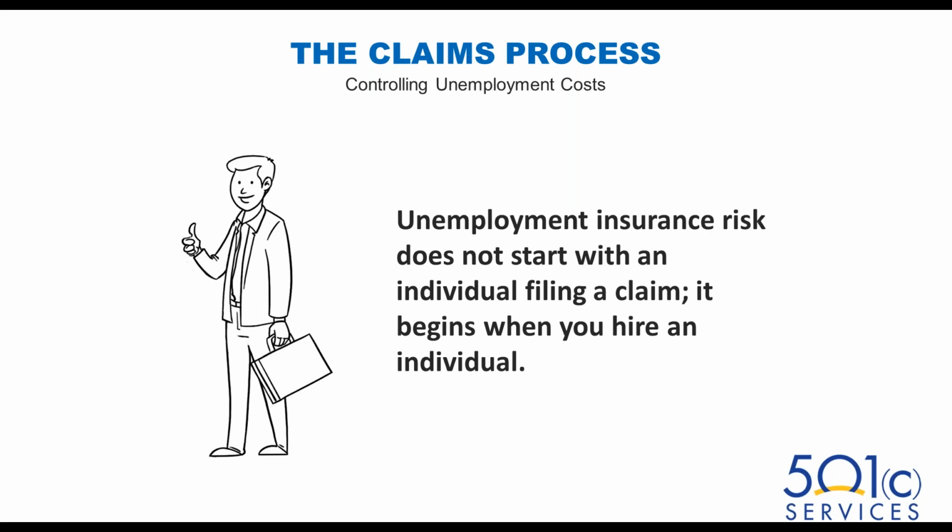And what we do need to keep in mind, and what I want to point out here, is that in this whole huge process of proper documentation and fighting an unemployment claim, we also have to be aware of raising and maintaining our management's expectations regarding the risk that's associated with UI. These frontline managers are the ones that are dealing day in and day out with our employees. They are the ones that are often responsible for properly documenting events.